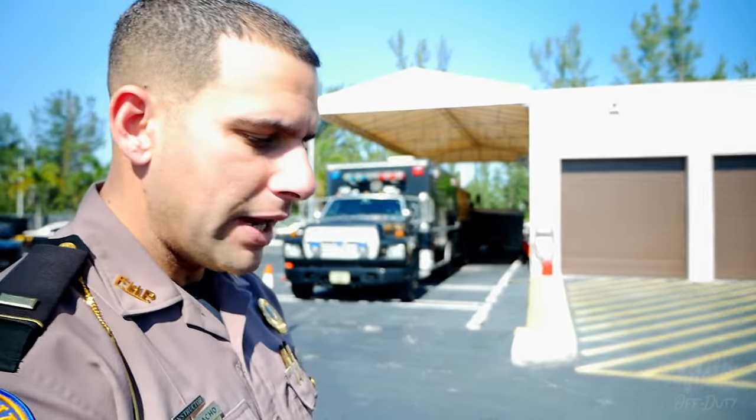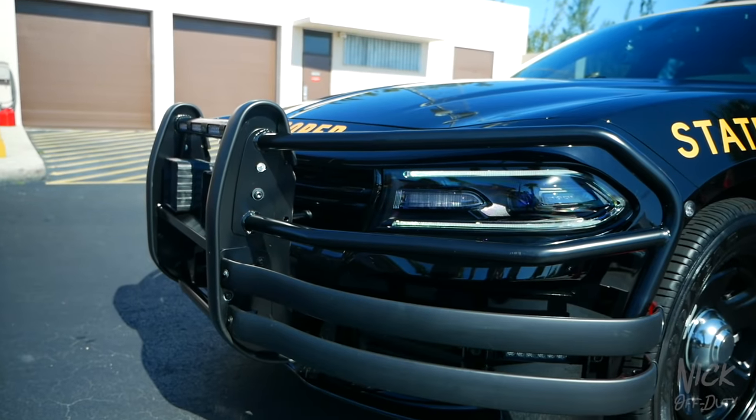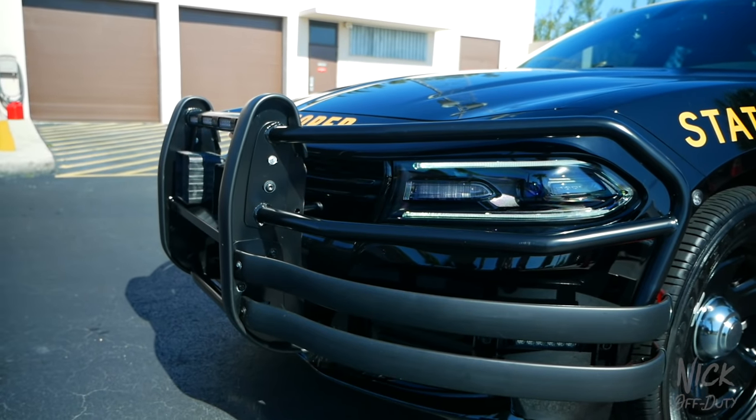All right, guys, let's start from the top. Our unique wraparound push bumper is utilized for two things. Number one, obviously, we have to push disabled vehicles out of roadways to avoid traffic congestion. But here's the cool part. This portion of it is used whenever we're pursuing vehicles that are fleeing from us. Our policy allows our troopers to perform the PIT maneuver on these vehicles.